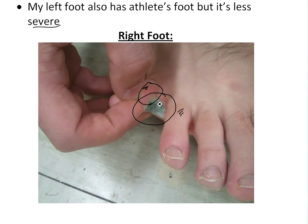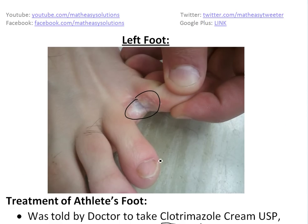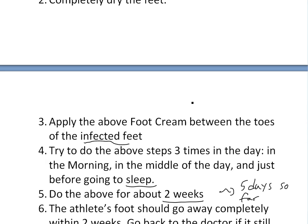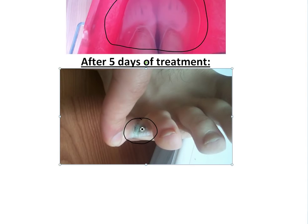So compare that to the right foot there. See, it's all green and everything. This is the left foot, it's white. So now it's getting closer to it. This is the right foot after 5 days of treatment. So as you can see, it's getting better.